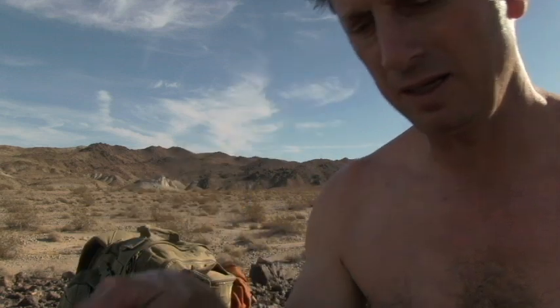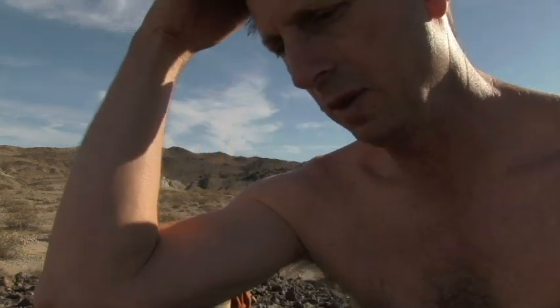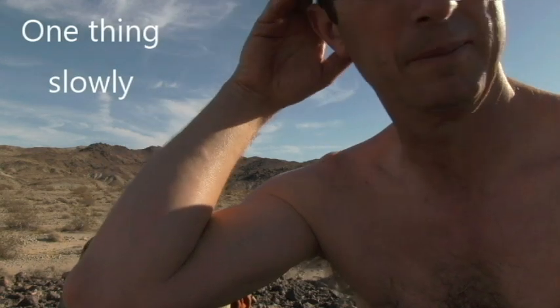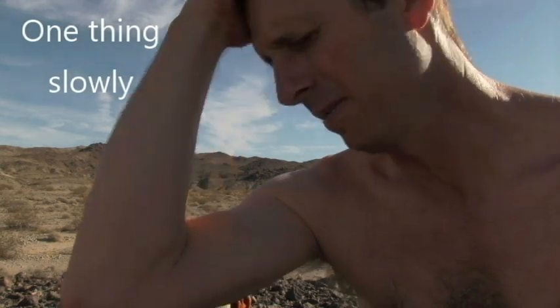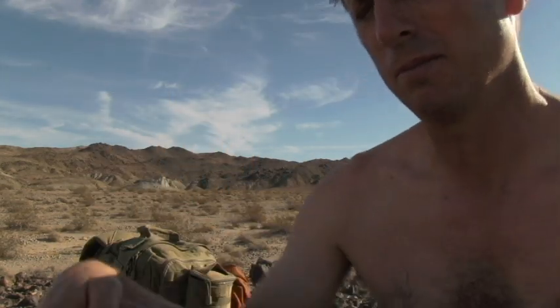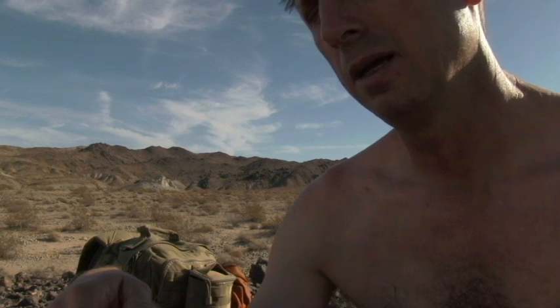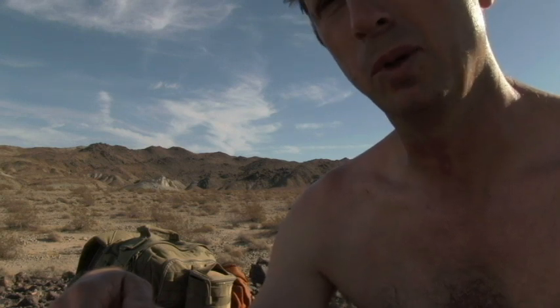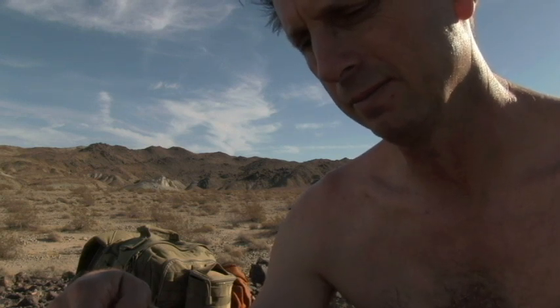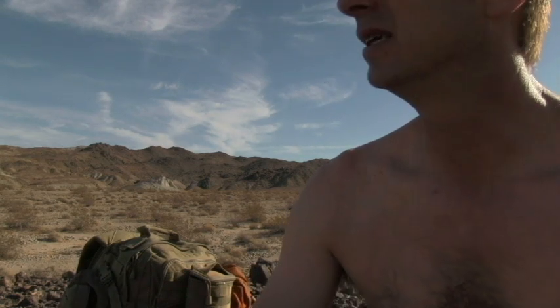And then the seventh objective, it's the last one, is the objective of one thing slowly. More and more, this has been coming up all the way on this hike. I was trying to slow my steps and make them more careful and deliberate. One thing slowly. There's a lot of Buddhism wrapped up in that, I think. The measured breath, the mindfulness, things like that.